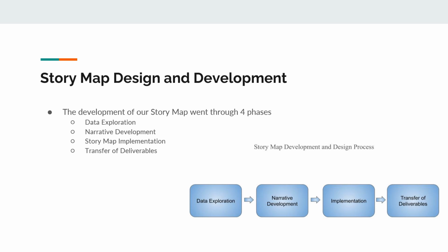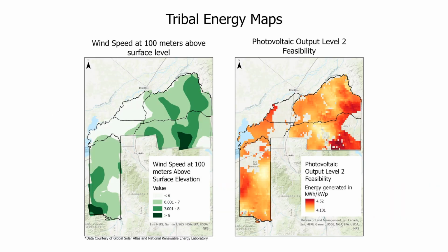Also, as a part of our partnership with the tribe, all tribal data used had to be deleted off of personal devices as per our MOU. As of now, the story map is not publicly available as the tribe is still making edits, but here are some of the components. Feel free to pause the video to get a more in-depth look at the maps.